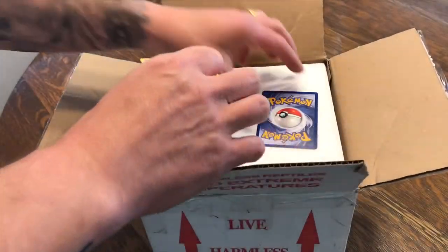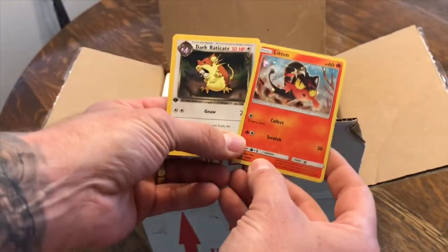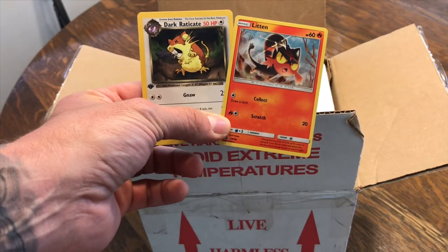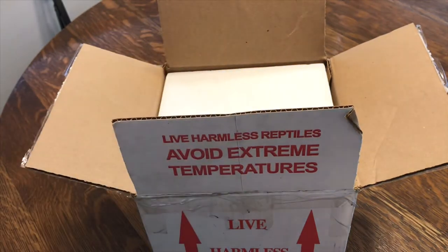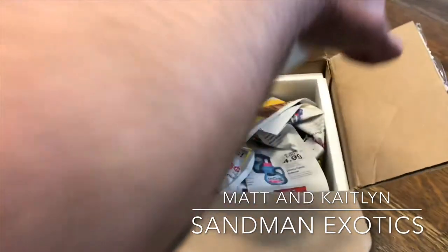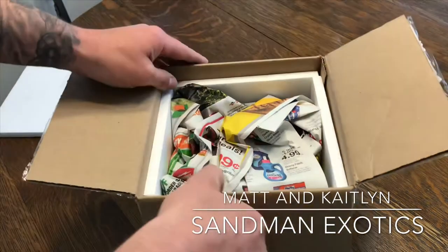We got, wow, this is a bonus. Check that out. Dark Raticate and Litten. Don't play Pokemon Go anymore, but I'm sure the kids will love these. So by the way, this is from Matt and Caitlin at Sandman Exotics or Reptiles Express, whichever. I'm not sure what business name they're operating under right now.